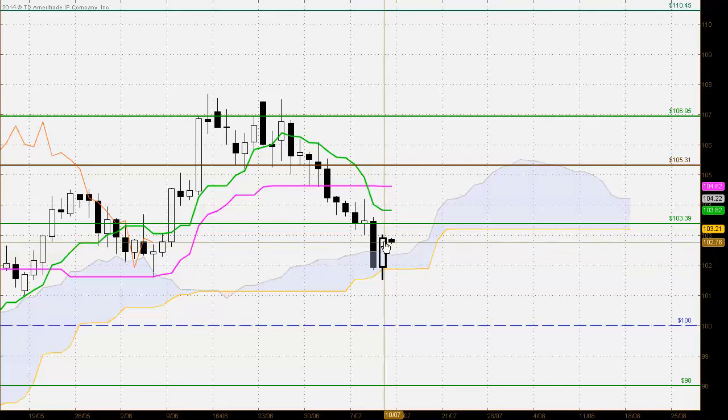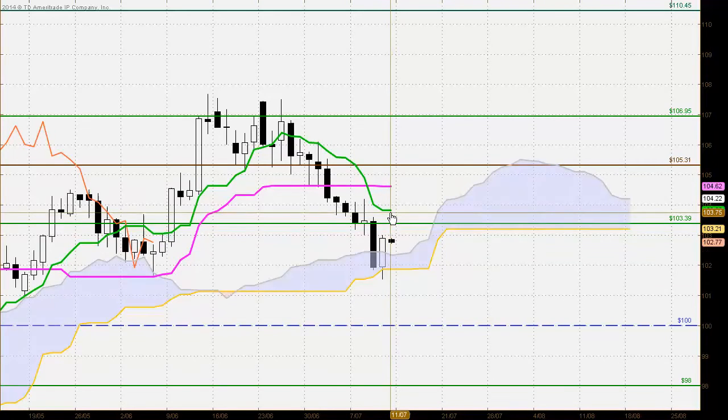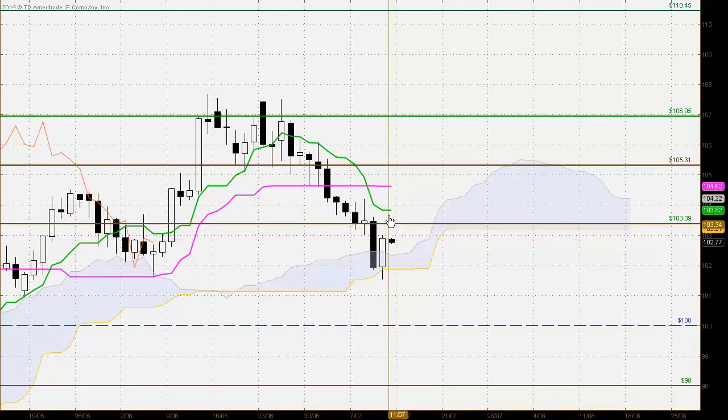So we will be looking for the high here to be taken out to establish a higher high and a higher low. Now the problem here for the buyers is that we have close by resistance at 103.39 and then at the Tenkan-sen at 103.82. For today's candle, we've found support down below the Ichimoku cloud. We have a thin part of the cloud, so there is an opportunity for the sellers, if they're strong enough, to change the overall sentiment in this market in that longer term time frame to the downside.